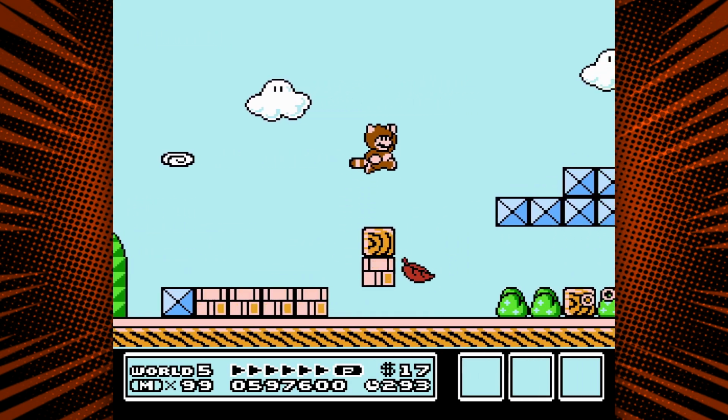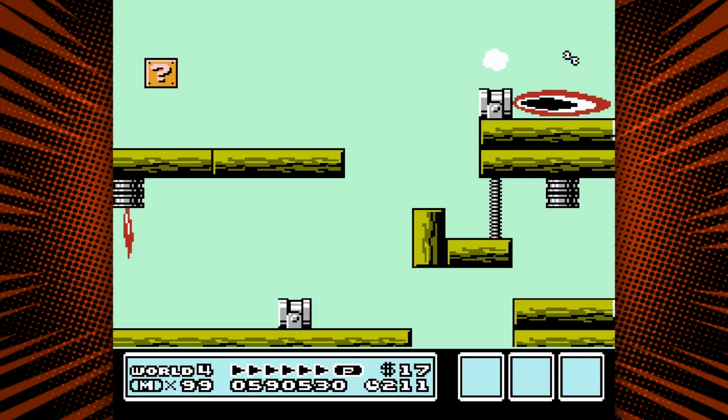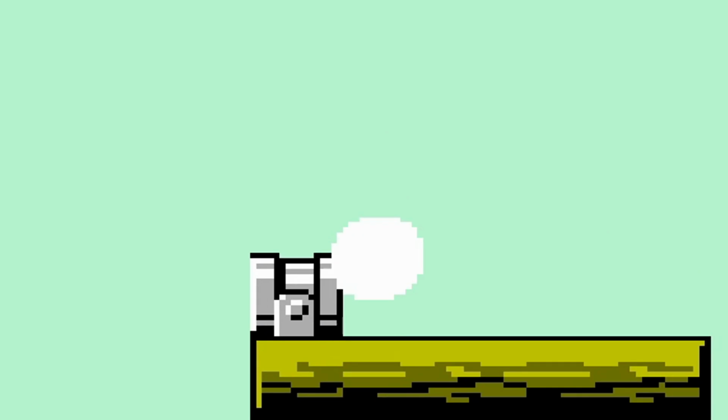And by holding down on the D-pad and pressing the B button, Tanuki Mario can turn into a statue, which is apparently so powerful that it can even kill fire. I guess Joey's rock-paper-scissors strategy doesn't apply now.